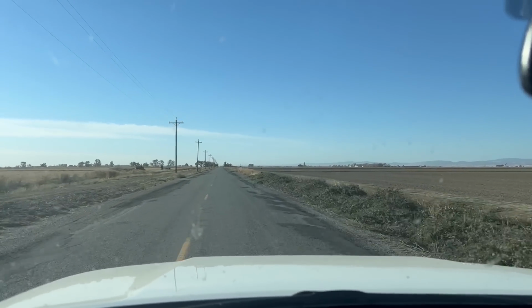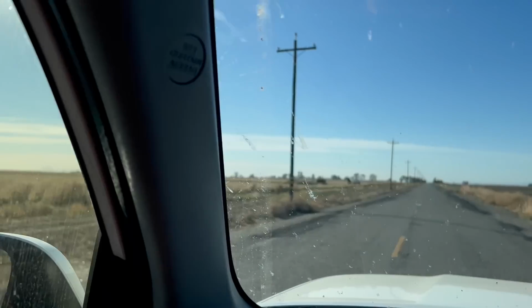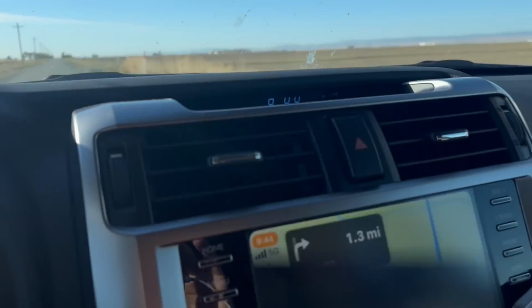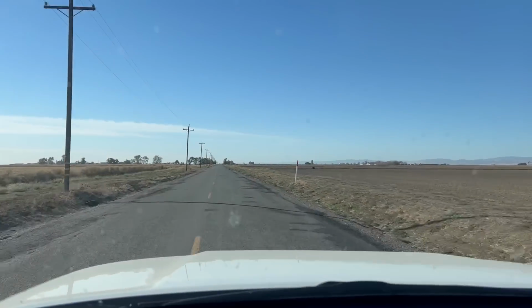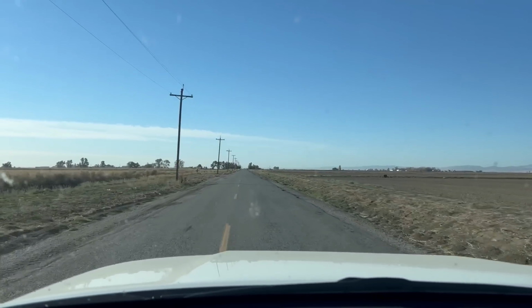So this is it, guys. This is the road to Willits. We're just out here on County Roads. County Road P. This is the actual way you're supposed to go.